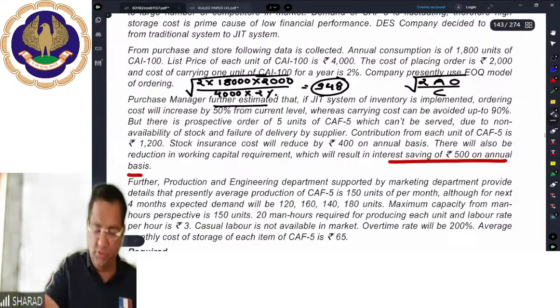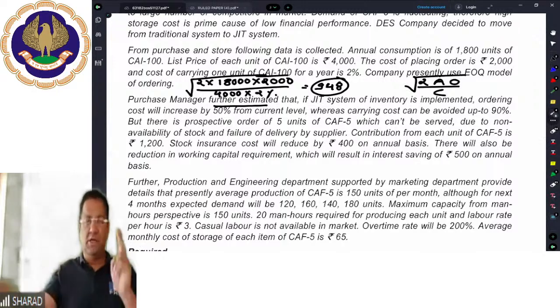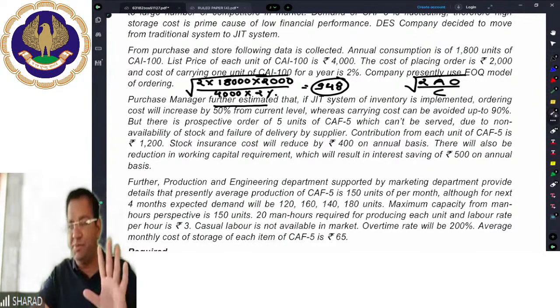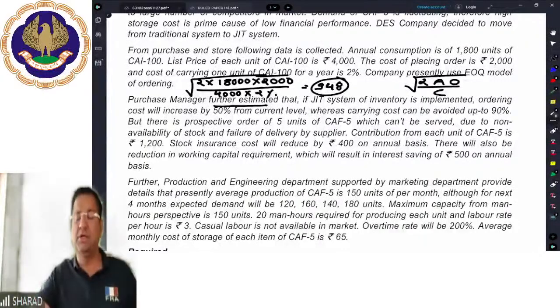So what will be the benefits? There are two disadvantages. The first disadvantage is ordering cost will increase by 50%. The second disadvantage is stock out on 5 units, on which we are about to incur the opportunity cost. What are the benefits? Carrying cost is avoided up to 90%. Stock insurance will reduce by 400 rupees. While the working capital requirement has reduced, because of that we will be able to save 500 rupees on annual basis.